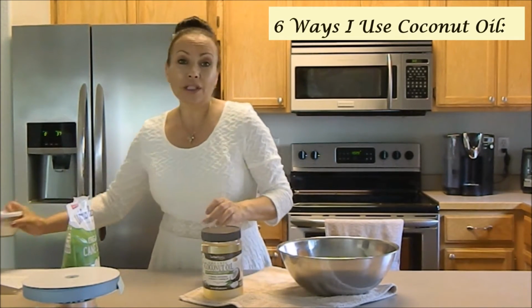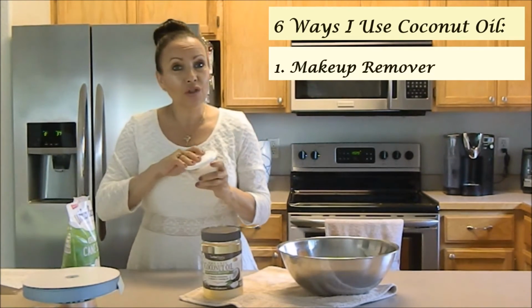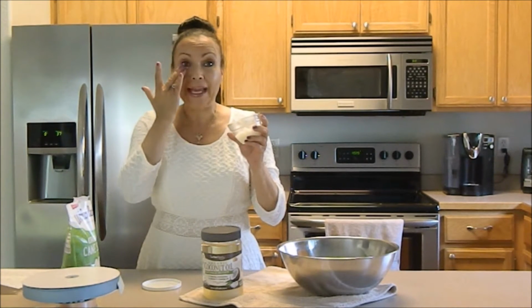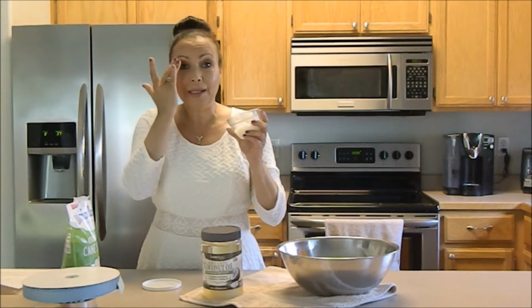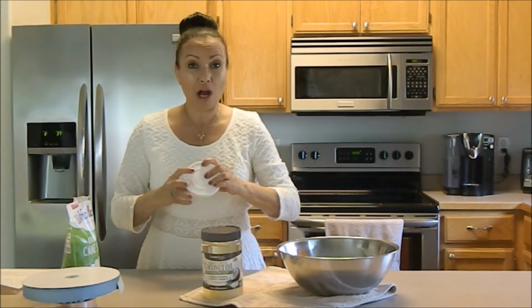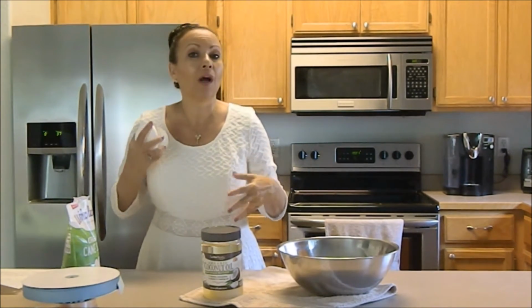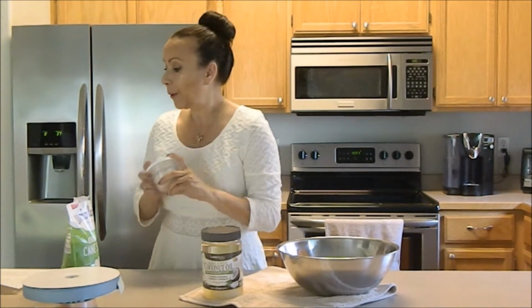Number 1, I use it to remove my makeup. You just take a little bit out like I showed you and put it on your eyes. It's going to melt right away, and with a little small massaging, you're going to see your makeup dissolve, and then you can wipe it off with a cotton ball or cotton pad and then wash your face like normal. At the same time you've moisturized around your eyes, and then you continue with your normal routine. Whatever products you use, you can continue with that. But this is an excellent makeup remover.